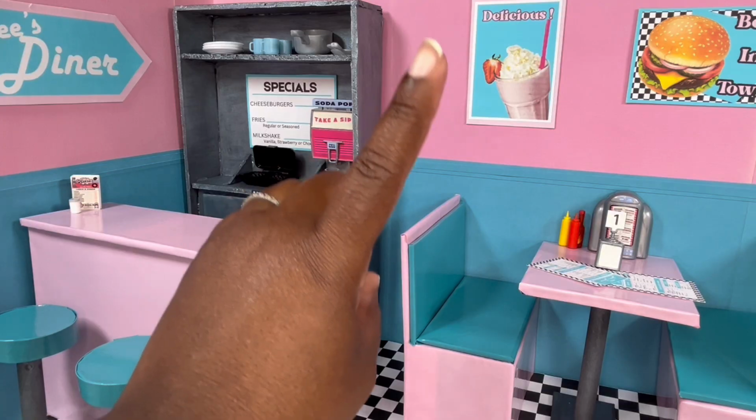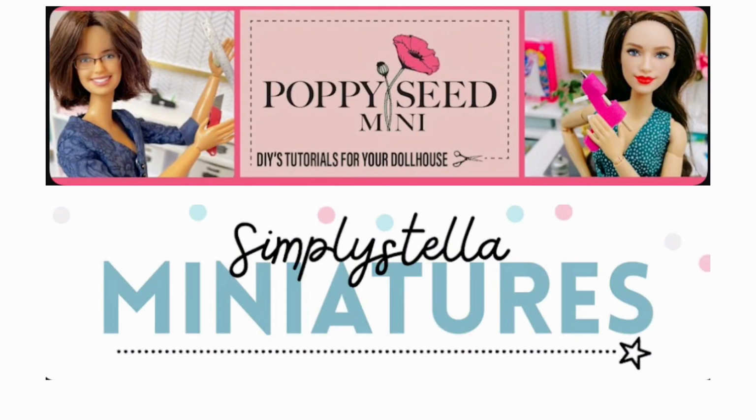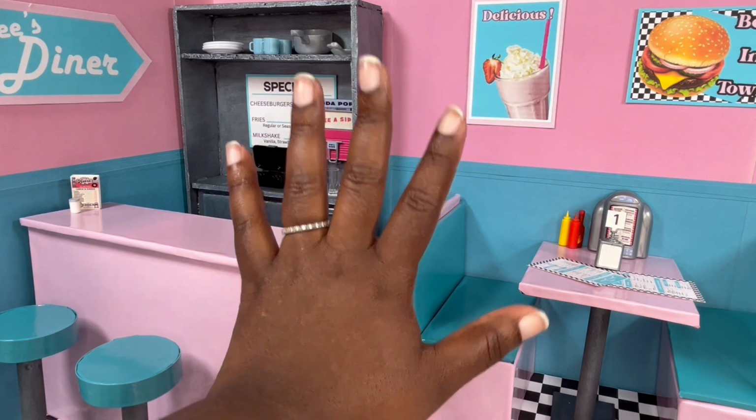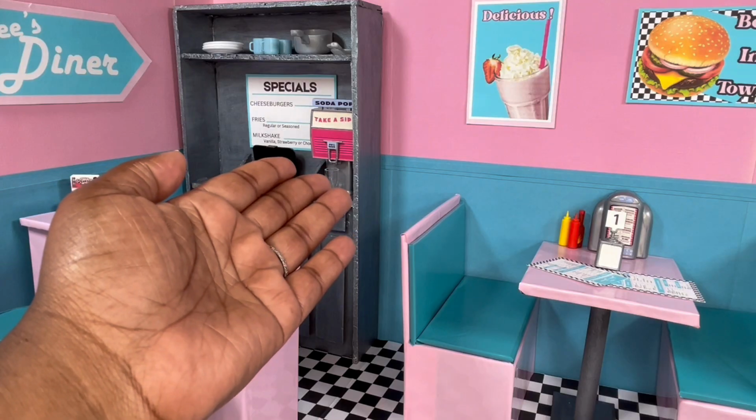And My Froggy Stuff is not alone. There are many other creators like Poppy Seed Mini and Simply Stella who have added their own twist onto the DIY folding dollhouse. And thanks to creators like these, anyone with a glue gun can figure out how to make their own folding doll rooms or houses for their own collection.